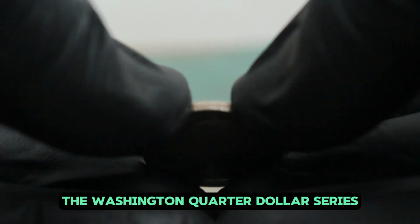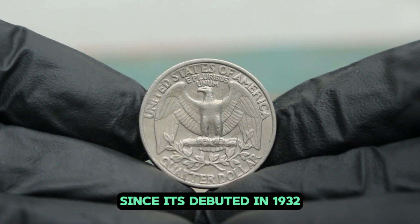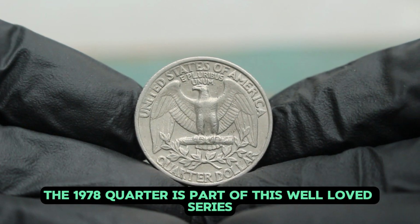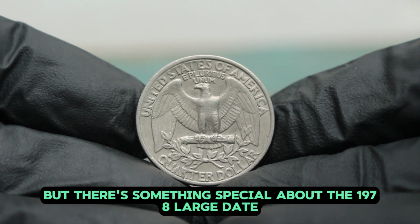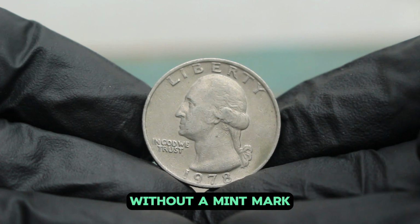The Washington quarter dollar series has been a staple of American coinage since it debuted in 1932, honoring the nation's first president, George Washington. The 1978 quarter is part of this well-loved series, but there's something special about the 1978 large date without a mint mark.